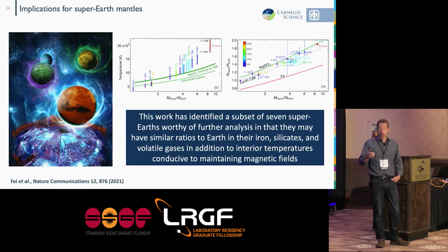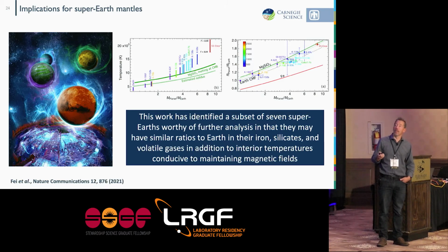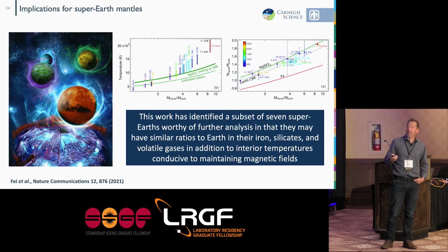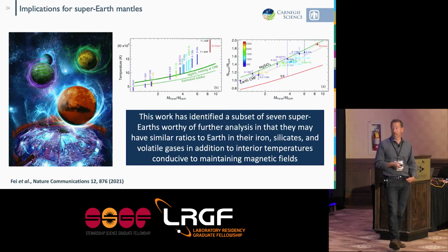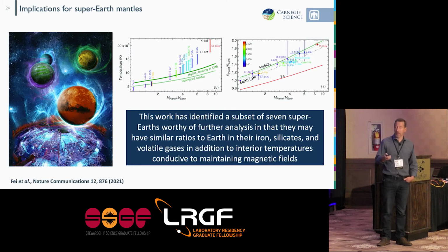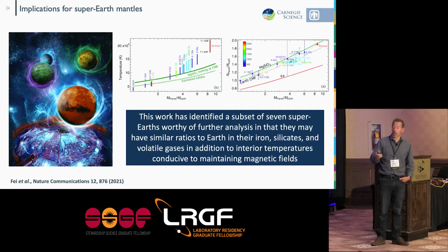They've used this data then to look at the structure of various exoplanets. It's a busy plot here, but the takeaway is they looked at a bunch of different exoplanets, and based off of this work, they identified a subset of 7 super-Earths that are interesting in that they had similar ratios to Earth of iron, silicates, and volatile gases, and also interior temperatures that would be conducive to convection, which is necessary for magnetic fields, which is required for the possibility of life. So from this group of exoplanets, they were able to identify ones that would be worthy of further study to see if they are potentially habitable.